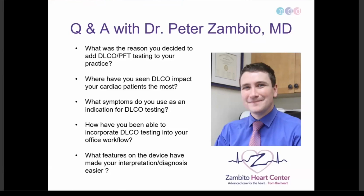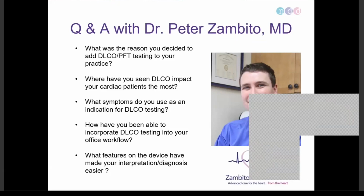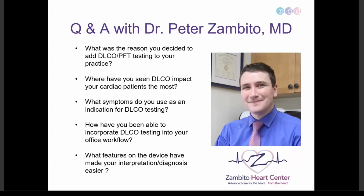There are a variety of ways to use it. I mean, one, you can actually follow someone's worsening state. You can follow someone who was hypervolemic and became euvolemic. You'll notice that a lot of times DLCO changes, one of the most sensitive markers. I've also found that patients with very severe fluid overload, they get a restrictive pattern, certainly that's someone who's obviously in decompensated heart failure.